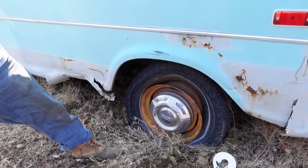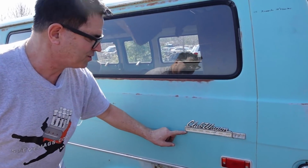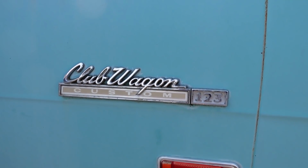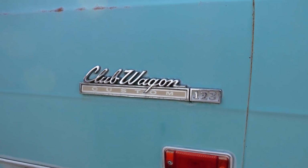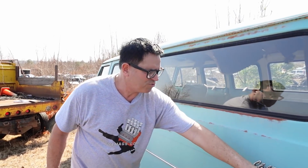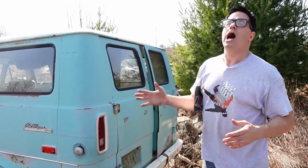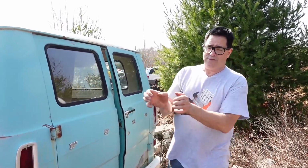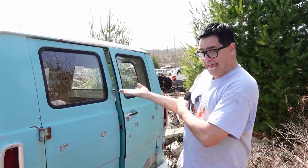Now this one's kind of weird. Look at this. It's a Club Wagon Custom 1-2-3. Now usually in the world of Fords, we have F1, F-150, F200, F250, or E350 in the case of this 3/4 tonner. Well, 1-2-3, what is that? It's a reference to the wheelbase, 123 inches, which is 18 inches longer than the 105-inch wheelbase on the standard E-Series Econoline van. Now, these would get a sliding side door, I believe in 1972, 2 years after this one was made. This one still has opening doors on the side and in the back.